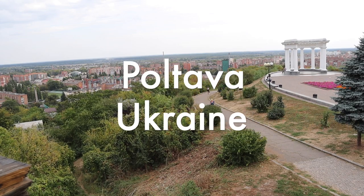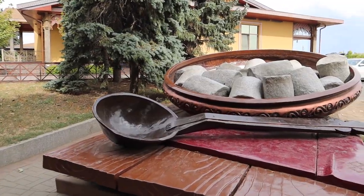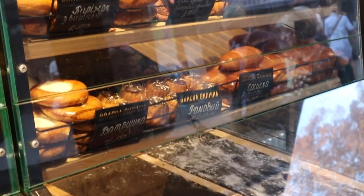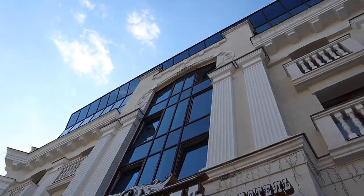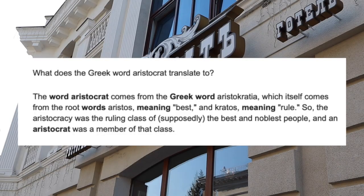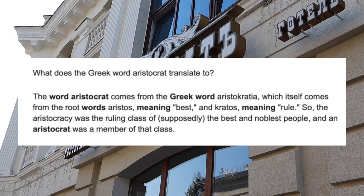Everyone, today's Ukrainian city is Poltava. We're going to look at some cool structures and some local dining, so let's go check it out. But before we take a look at all the fun parts, we're going to take a look at what hotel we're staying at. The hotel is called Aristokrat, which means best in Greek.